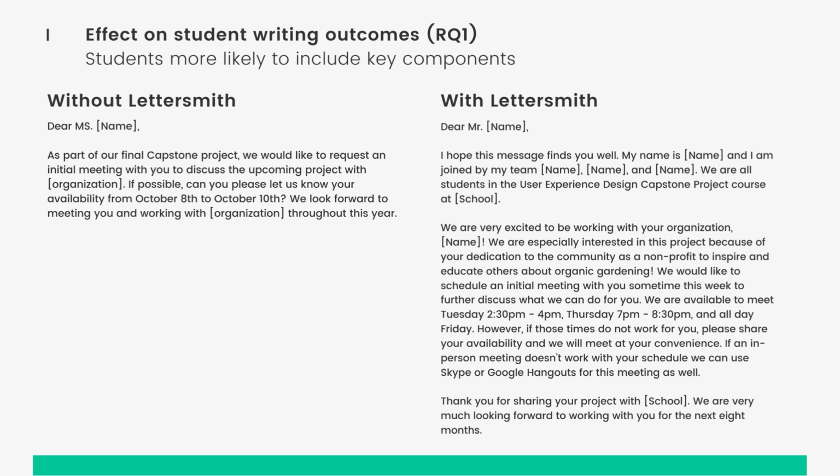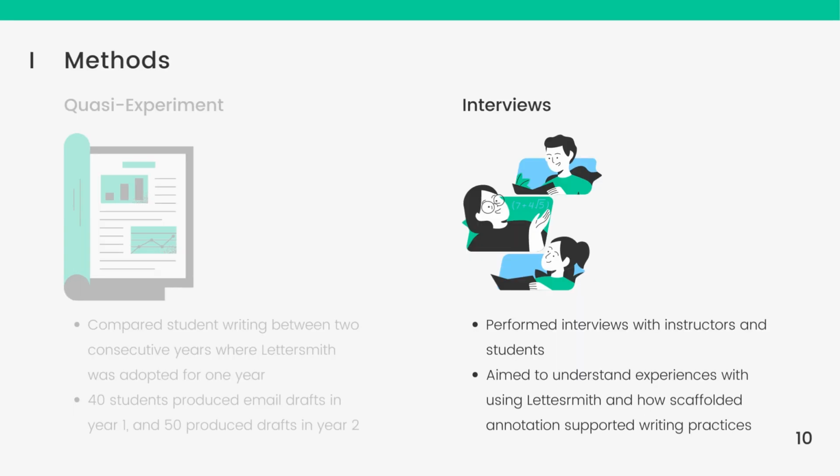While shorter emails are generally preferred, this is only the case if they include the necessary information needed for the receiver to respond. In this context, clients receiving student emails sometimes had little to no background or information about the project. Therefore, while the email using Lettersmith is longer, it includes all the relevant information to establish a knowledgeable connection, highlighting how context is critical to the way professional writing is taught.